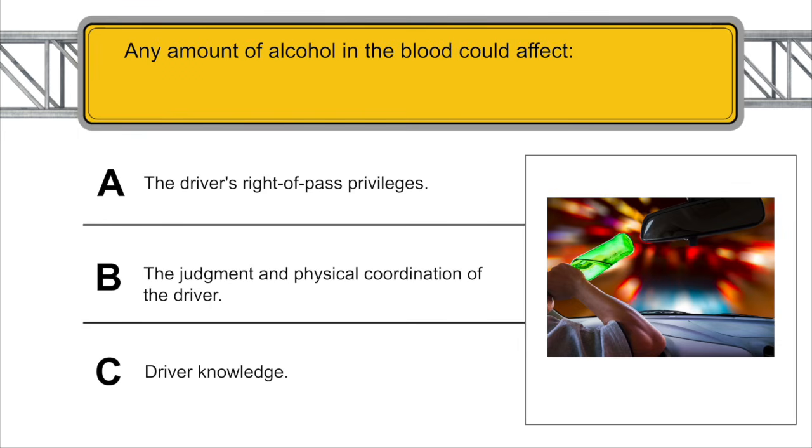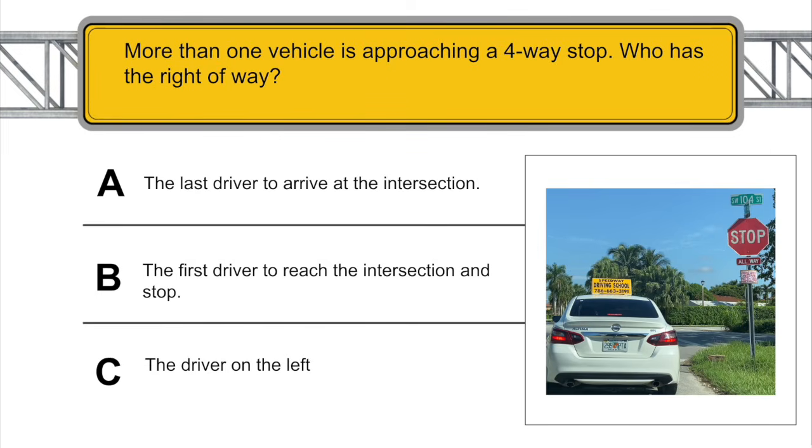Any amount of alcohol in the blood could affect driver knowledge. More than one vehicle is approaching a four-way stop. Who has the right of way? The first driver to reach the intersection and stop.